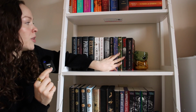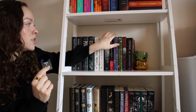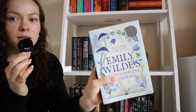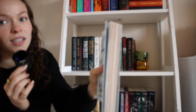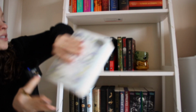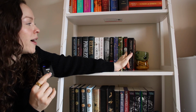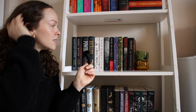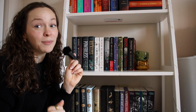And then I have the Emily Wilde series. I'm waiting to get the 3rd one for when it comes out in these Barnes & Noble editions because I'm obsessed with the way these editions look. I love them. I just think they are stunning and I want a matching set. And then I have Bride, which I'm excited for Mate to come out. I really enjoyed Bride. I'm not sure how I feel about Mate, but still excited. And then I have Phantasma by Kaylee Smith. I need to read Enchantra. I'm excited for that one too.